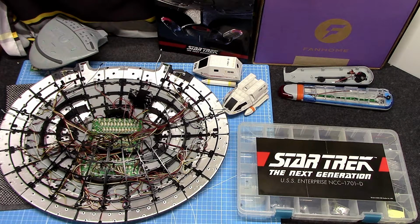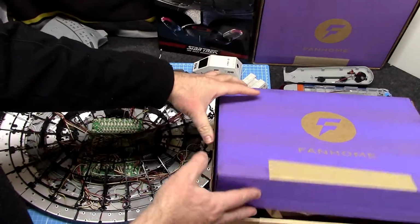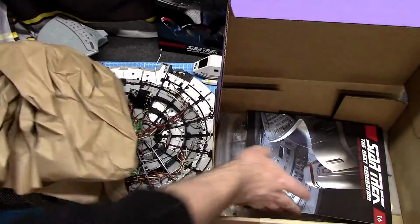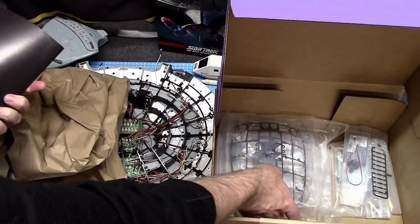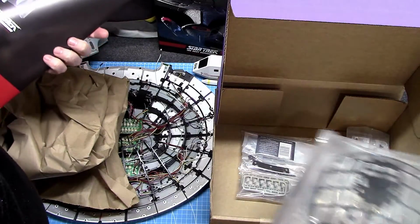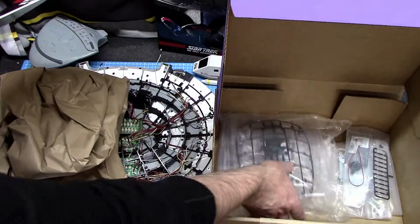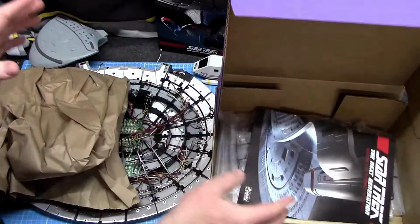I do have my next box here. I'm actually a couple of boxes behind on shipment as far as me building it. So I have a couple boxes on hand to catch up on. My next one is book 16. So we're getting into some secondary hull stuff. What is it, star drive? Someone likes to correct me all the time on what I call things, but a few more dilly-dallying with the bottom part of the saucer. Why wouldn't we start on a whole other part of the ship to keep track of?